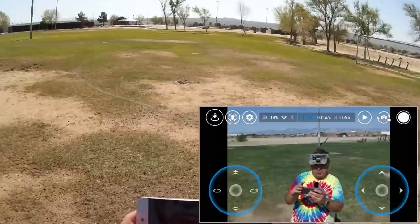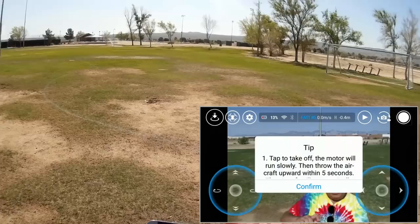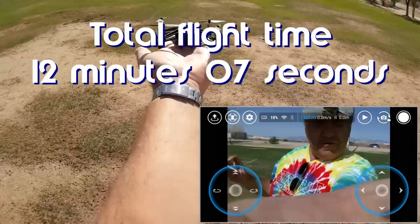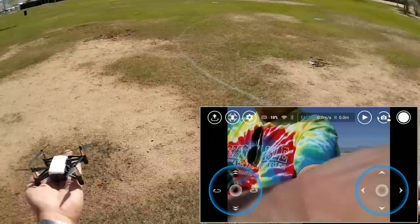I'm going to call it quits here at this point. It was supposed to warn me at 20%. I don't remember seeing that, but we're going to land it now. And hand landing, confirm, putting my hand underneath, and it should descend into my hand. Pretty neat, huh? Keep your fingers open, or, you know, flat, or your palm flat. Don't put your fingers up into the blades when you do this, because those blades will ding you.